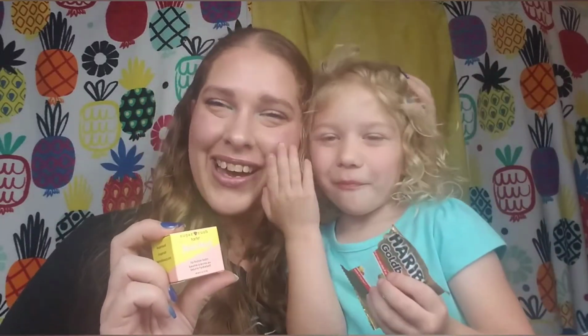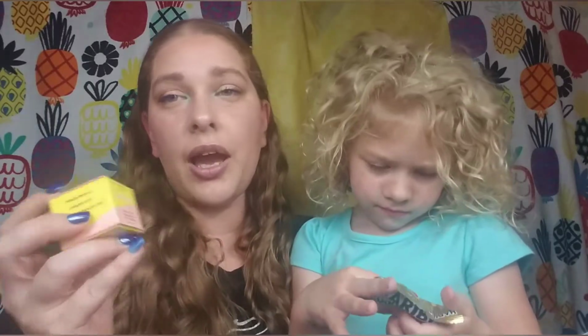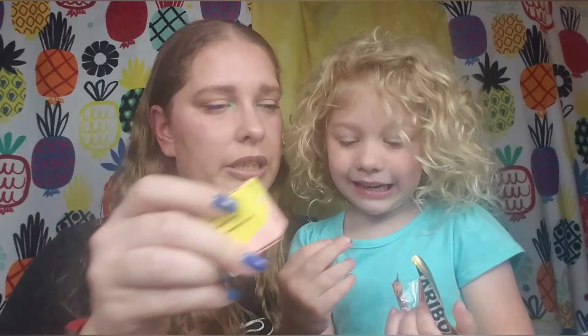This little lip balm, it is hydrating. I don't really love the tub. I prefer squeezy tubes, but I like getting lip balm. I like using lip balm. I use it almost every day, so I am happy to have it. I will use it. It's not the most exciting thing in the world to get, but it smells nice. It's hydrating. I will use it, so it does have utility.